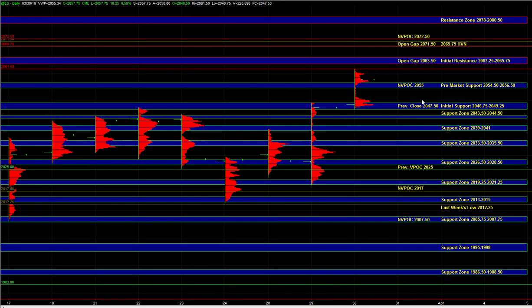So yesterday closed with buyers in control, and in the overnight session we saw a continuation move up to the 2061.5 level. At this point, heading into the open, buyers can maintain firm control above 54.5 to 56.5. This is the most aggressive area of support, and holding above it would signal continued bullishness in the market, and from there we could go up and tag the 63 quarter to 65.75 initial resistance zone.